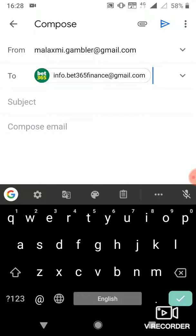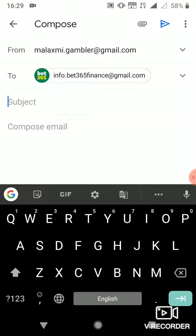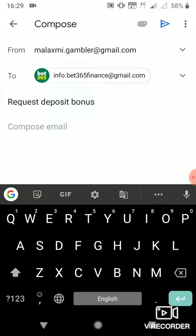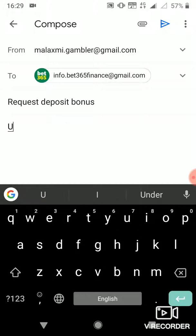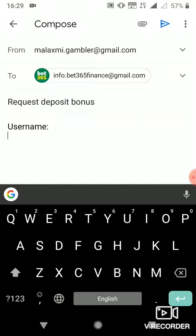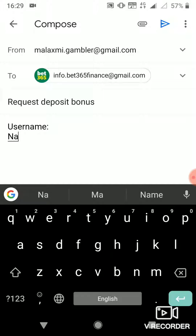So, info.bet365finance@gmail.com. You write the subject here: request deposit bonus. And you write here your username, your full name, address.